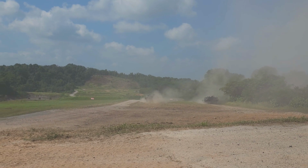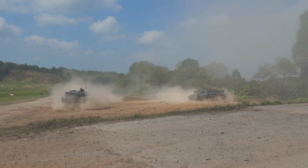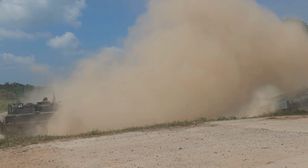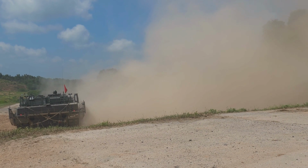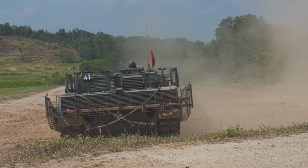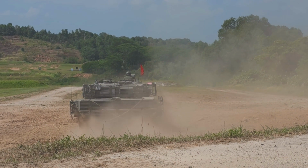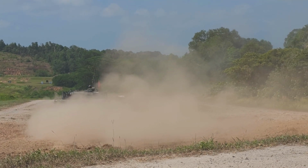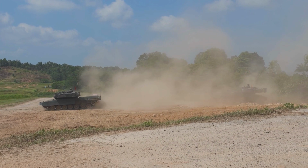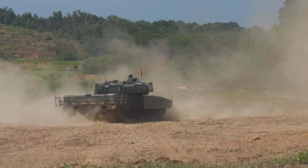Watch as our Leopard 2SG tanks perform a coordinated maneuver across the open terrain in front of you. Similar to the Hunter, the Leopard 2SG is also equipped with weapon stabilization, allowing them to maneuver across different terrains while still engaging potential enemies from all directions.